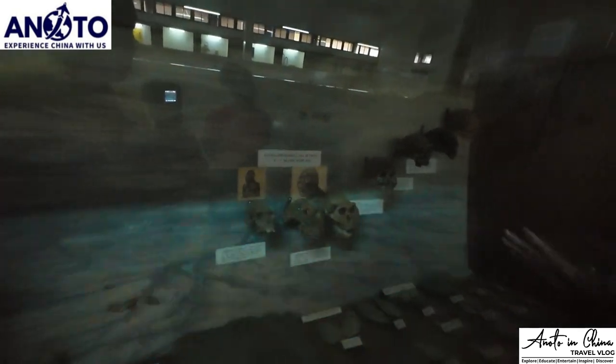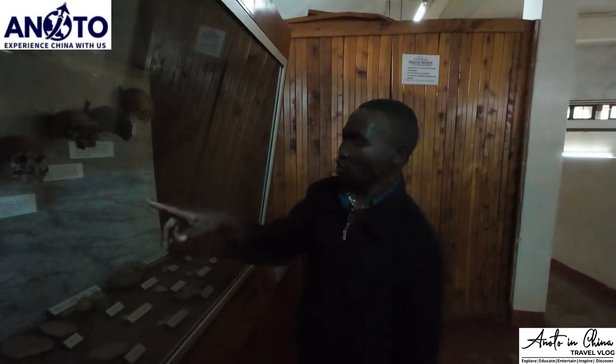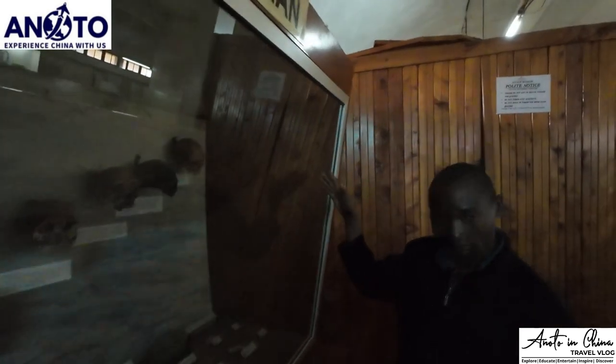Australopithecines, 4 to 1 million years ago. Under this Australopithecus, we have Australopithecus boisei, Australopithecus robustus, africanus, and so many other species. And then from this level, we go to Homo habilis, Homo erectus, Homo sapiens, Homo sapiens sapiens. So these are the stages of hominids.